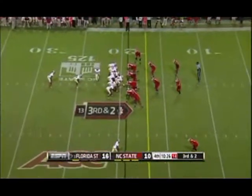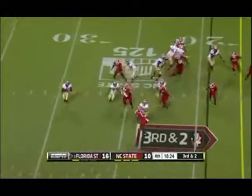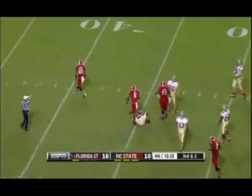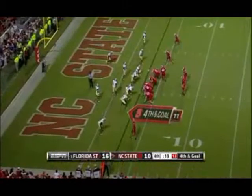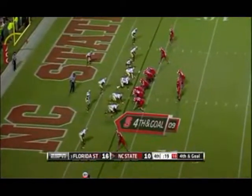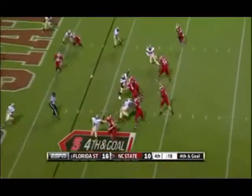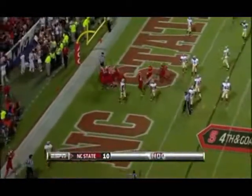Huge play coming up. Bootleg, nobody home, and sacked back to the 33. Dante Johnson, the corner, coming with the pressure. In the end zone. For the upset. Glennon, touchdown, Wolfpack. Underwood.